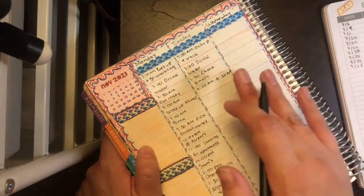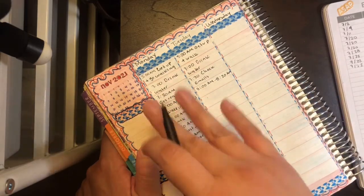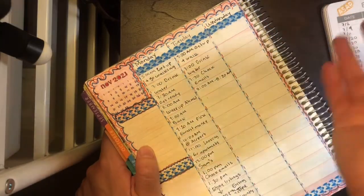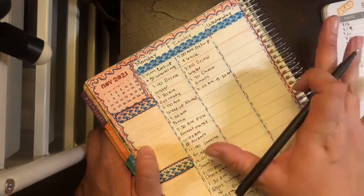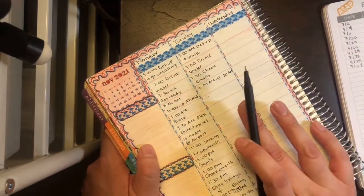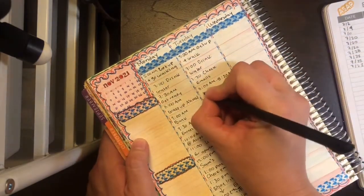Sometimes I do have sales, and sometimes I sell something every day. Sometimes it gets slow and then sometimes picks up again. So I just leave that space just in case I sell something. If I don't sell something, I'll keep checking my emails, but we'll see. So for now, I'll just put post office.